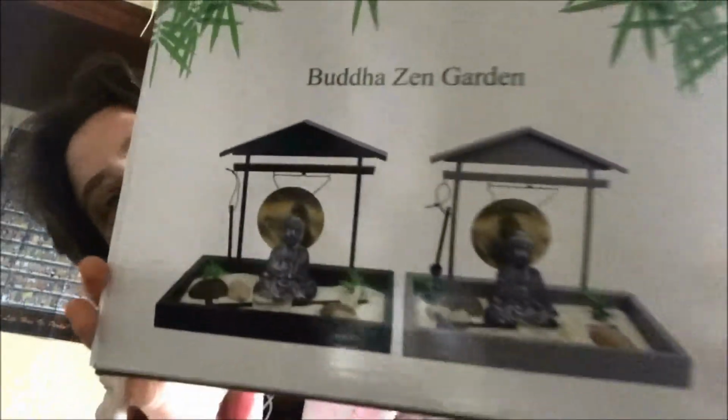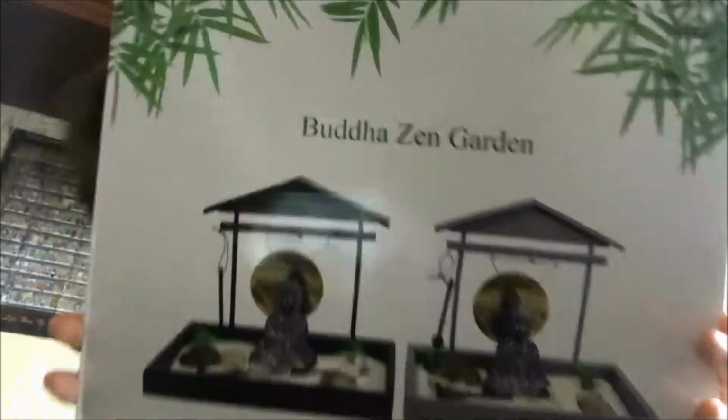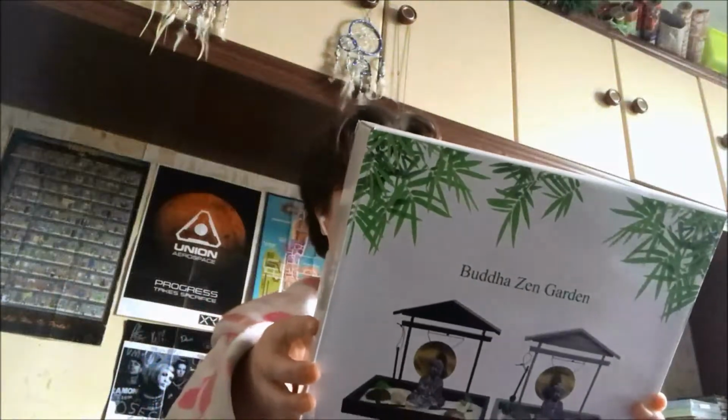And also, the other thing the father-in-law got me was this, a little Buddhist Zen garden. So yeah, I'm going to have to fathom out somewhere to put this, because I have no clue. But it gives me a good excuse to rearrange my room if need be. So yes, I got those. They're quite cool actually. I was just like, oh, it's different.